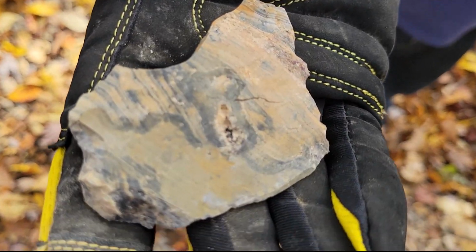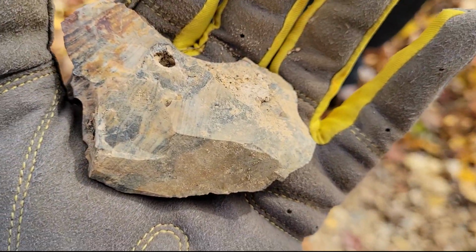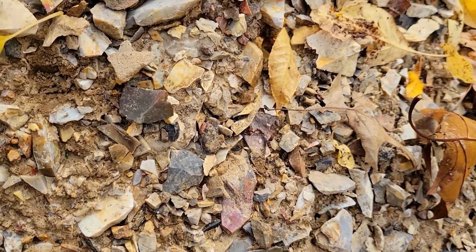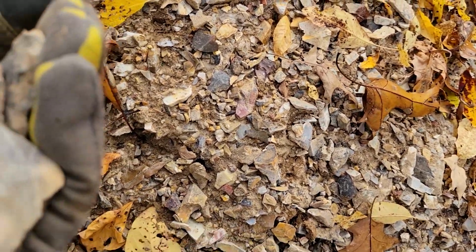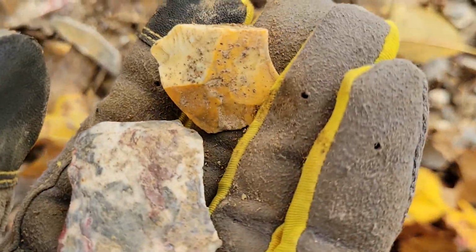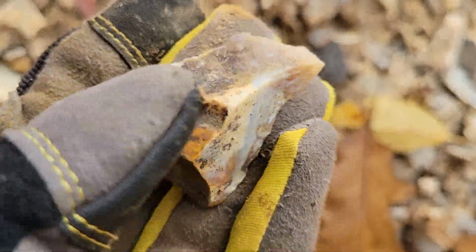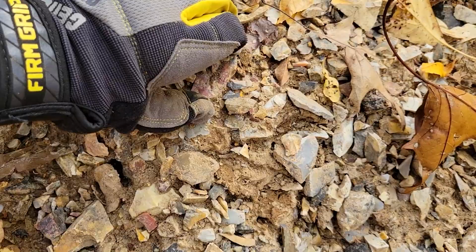Alex found this cool piece. Look at the swirly patterns on that. Nice. I'm putting it in your bucket. I think I need to go get my bucket because there's a lot of really nice, colorful, tumbler-sized pieces. Nothing too big, but I want to pick up a bunch of these for the tumbler boxes. Some nice pinks in there. Some oranges there. This one's got a little bit of pink and purple and a kind of yellow color. This one's a really nice piece here.